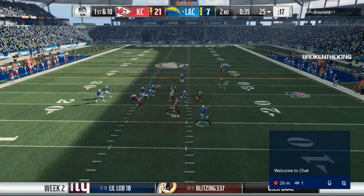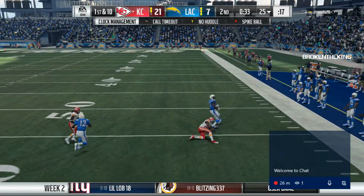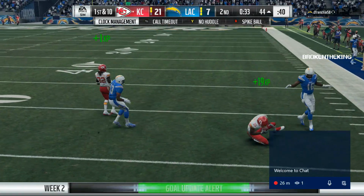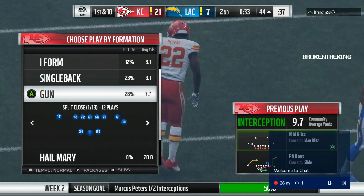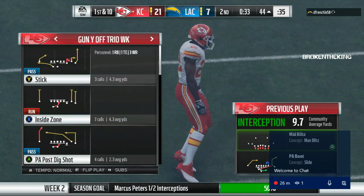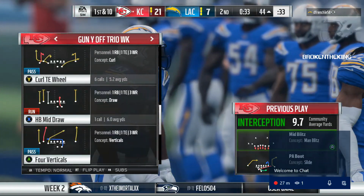Now a play fake here on first down. Sliding. Is this intercepted? It is. It's intercepted. Picked off by the Pro Bowler, Marcus Peters. Well, I get what he was trying to do. He went to his right.